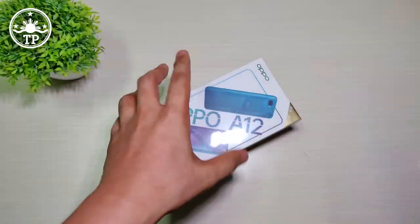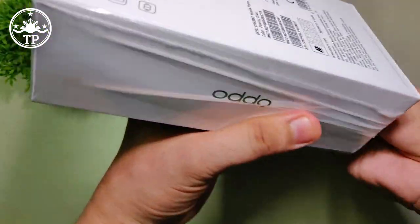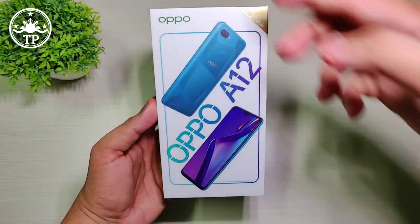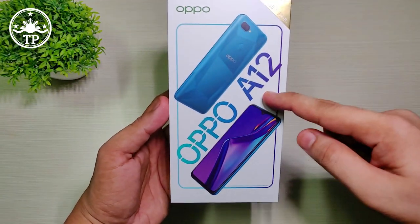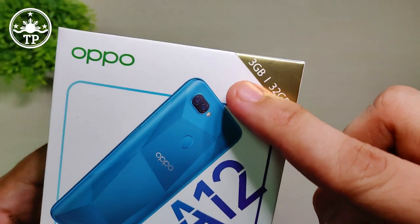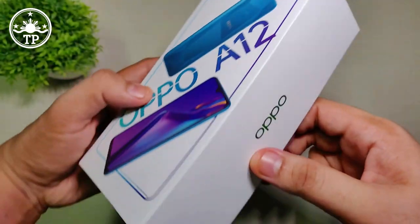Okay. And there you go. Let's remove this, and there you go. Okay, so as you can see, the OPPO A12 comes in this white box with the image of the handset printed on the cover, also the name of the phone, OPPO A12. So we have the OPPO logo here, and on this golden accent right here, we see that this model is the 3GB RAM version with 32GB of internal storage.